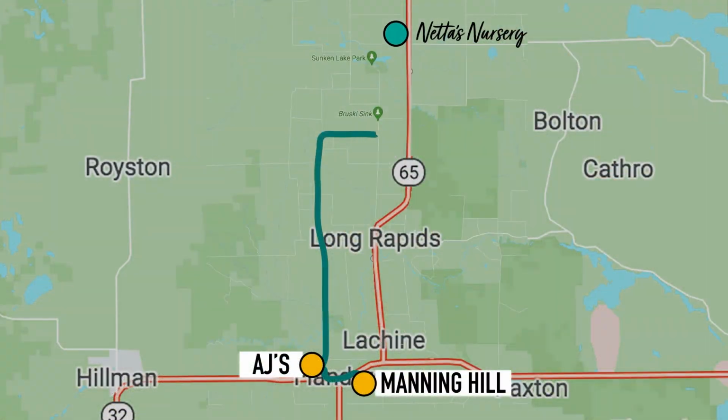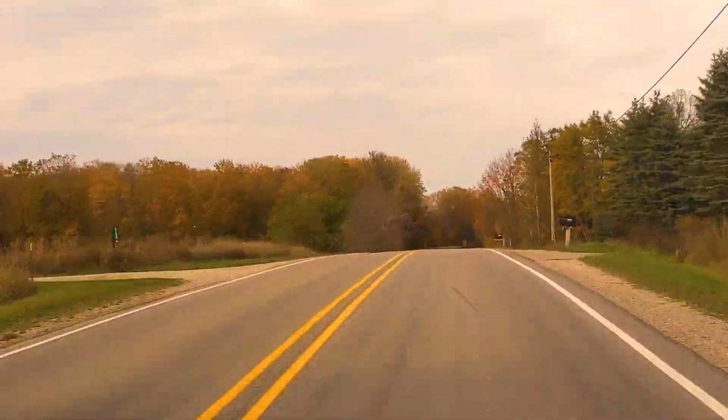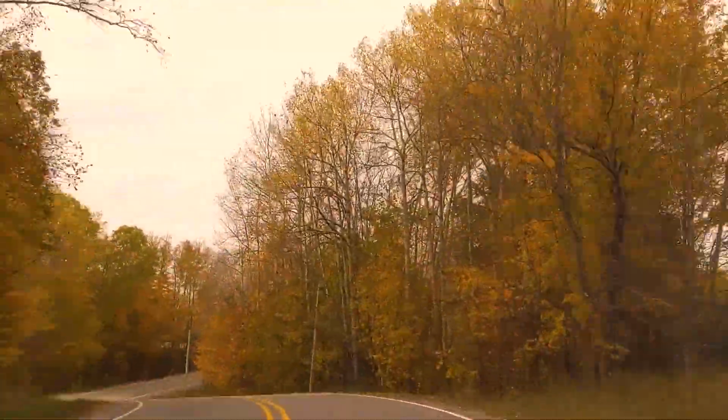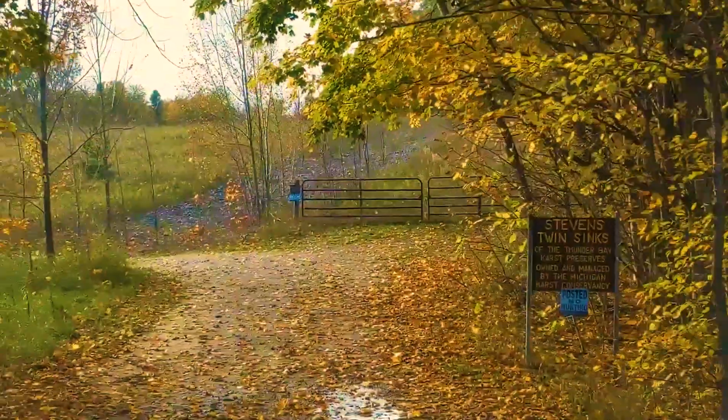When you reach Lear Road, you'll take a left and head north until you see the signs for the sinkholes. It'll be the Stevens Twin Sinks on the left and the Presque Sink on the right. You can park in the parking lots for either of them. As the name suggests, the Stevens Twin Sinkholes means that there are two of them, and you actually walk the trail between them, and that's what I really like about this nature trail.